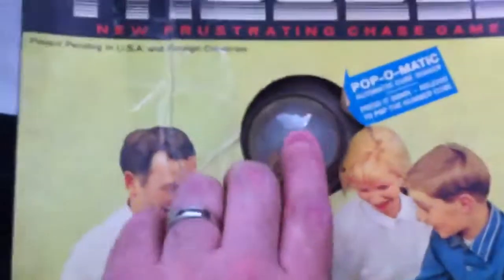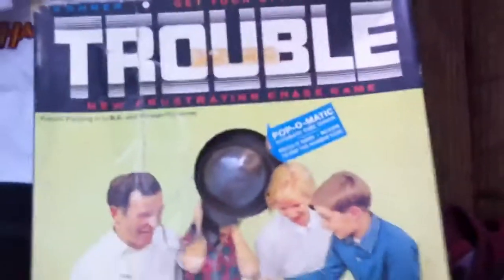But the vintage games I do pick them up. I got the Super Master Mind, and I got a vintage Trouble game. I'm sure you all played Trouble. Remember that? Yeah, so this is still in the box. It's sealed. I'm going to open it up and check it out and see what I can do with it. So I got all that.